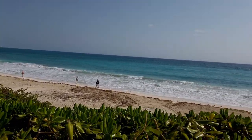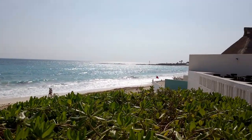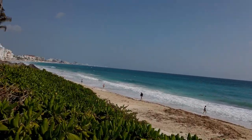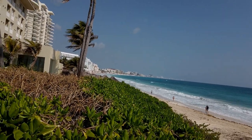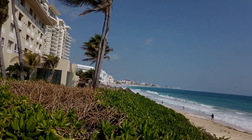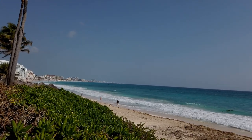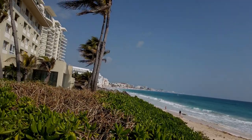But this is the far end of the seven, the low end, just as you first come into the hotel zone. Not many people here at the beach, at this end. The hotels get shorter and shorter as you come down this way, and as you go the other way, they get taller and taller. And as far as you can see there, that's where I usually go, the far end there. We'll work our way down that way.